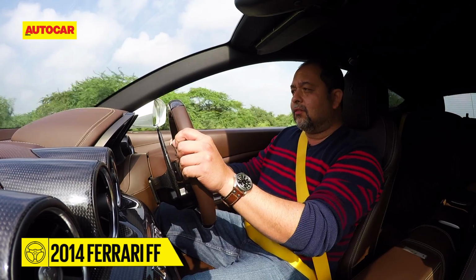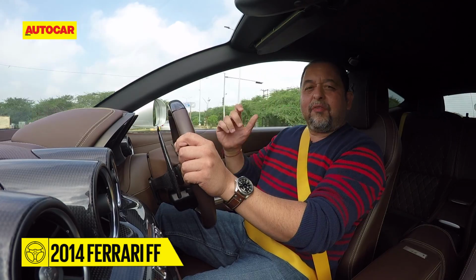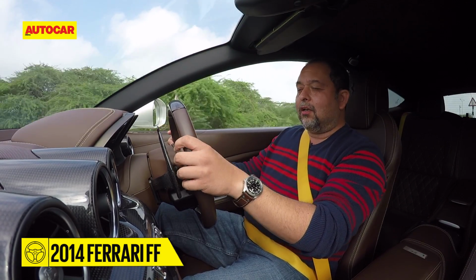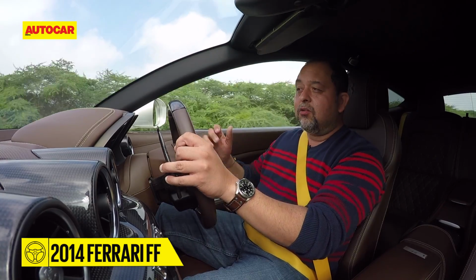mint condition. Of course, it is expensive, and there are a couple of things that tell you that this is a used car. There are a few noises coming from the back. There's a damper that's going squeak, squeak intermittently, and there are a few other things, but in general, this just drives like a fresh, new car.